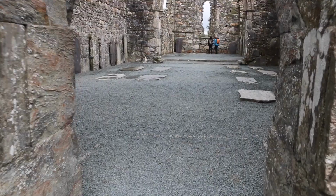Guys, right behind me is the round tower, and a really cool thing is that the door is actually 12 feet above ground level, so they could put a ladder out to let people in and then bring the ladder up. That way any enemies, people they didn't want in there, would not get in unless they had a ladder. So that was how they protected it. This was also built around 900 to 1200, so very, very old, but a really cool piece of history.